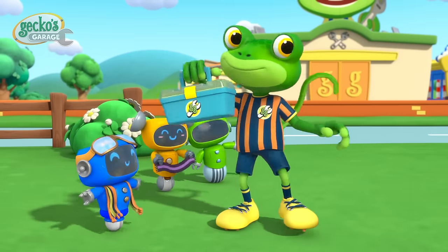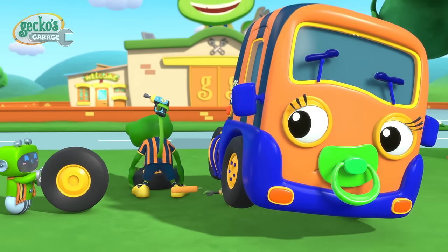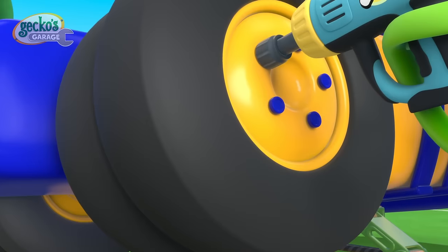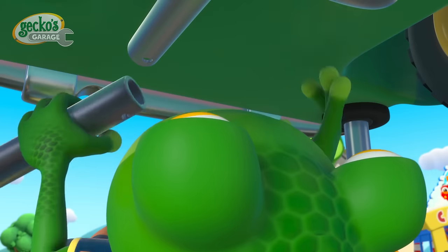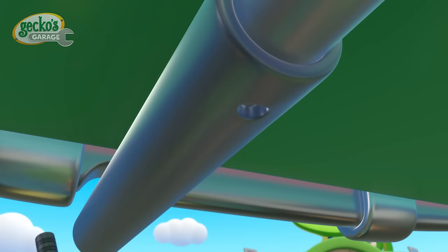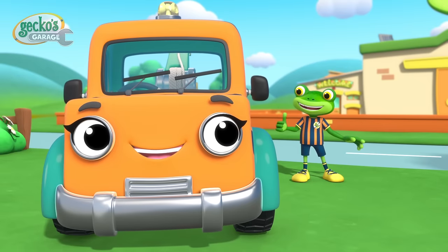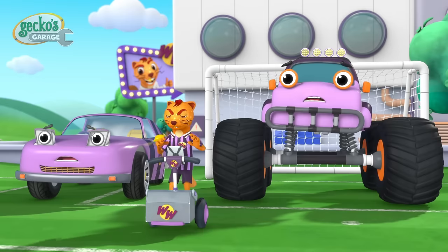It's fixing time. And while we fix, we say this rhyme. Baby's hurt, but brave all the same. With a brand new tyre, she's back in the game. Tilly's exhaust fell off with a crash. So let's reattach it quick as a flash. Now we've had a little rest, let's get back out and try our best.